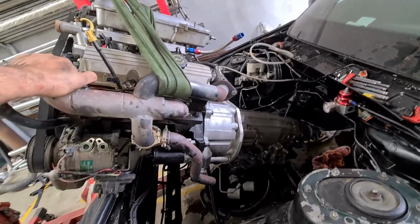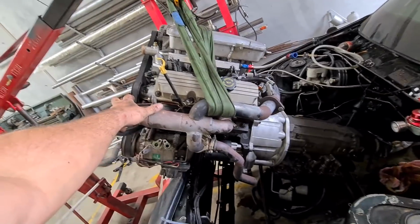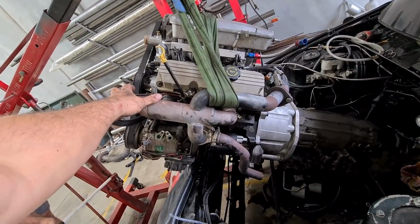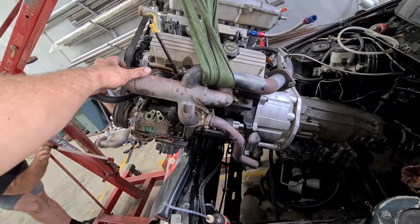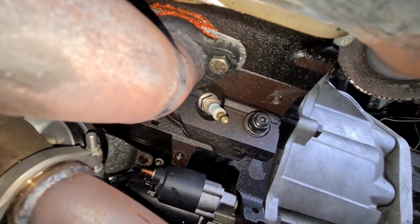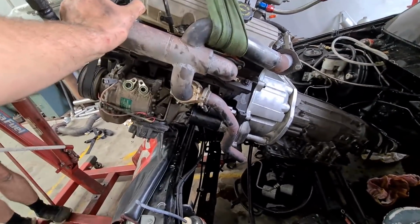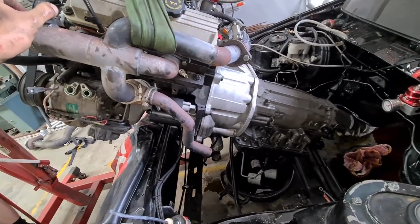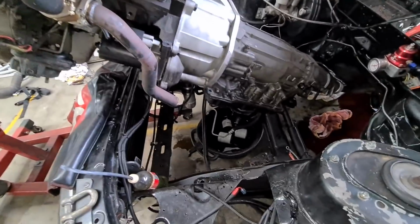Can we just put a non-shit engine in this thing? A non-shit engine? Sorry, Dane. No, it's Kevin. So you want to put a JZ in it? It used to have a JZ. This stock V6 has $25 each spark plugs in it. Yeah, it's mint. Oh, look at the ground. Fucking massacre.